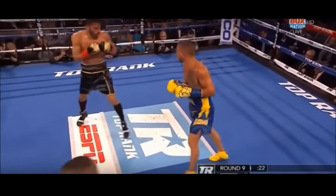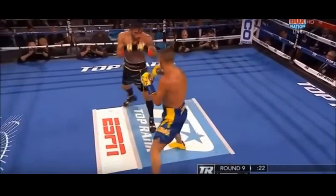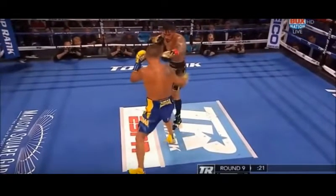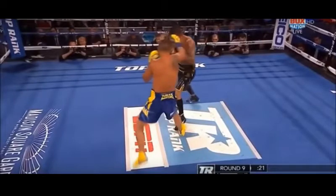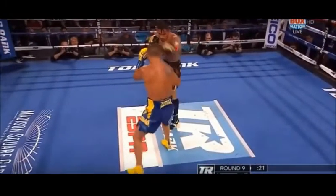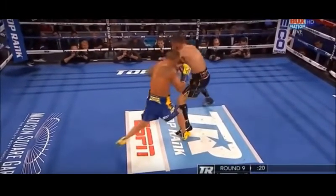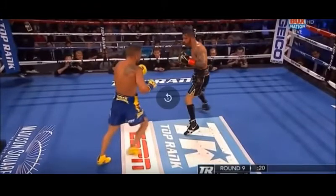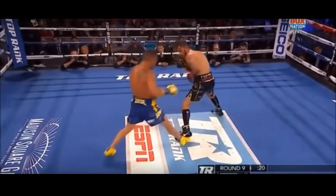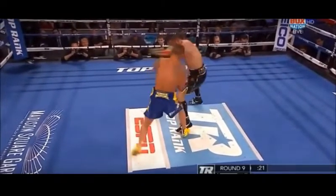Now watch here again as Lomachenko takes Linares to the left, and here Linares throws the jab and Lomachenko slips to the inside and counters with a right hand, and then he follows it up with a straight left hand. But what's really important to note is that after this right hook counter, Lomachenko got his head off of the center line by stepping to the outside, and as he did that, he shot the straight left hand at the same time.